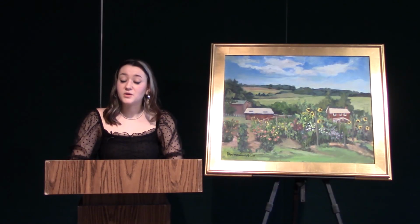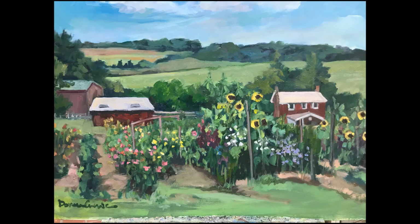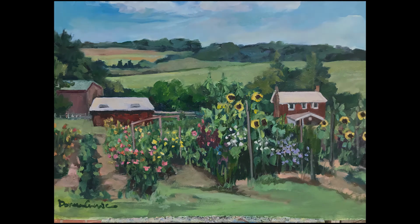This next piece is an oil painting titled Route 982 by Dorian Curry. A beautiful impressionistic scenery is depicted upon a lovely farm. Mrs. Curry painted an arrangement of buildings in the background with flowers in the foreground. There are various contrasts of colors, such as the red barn and house against the green trees and garden.